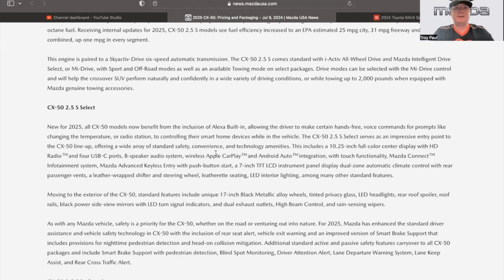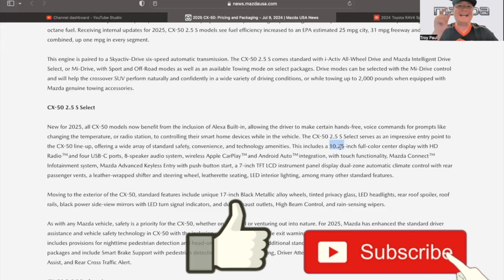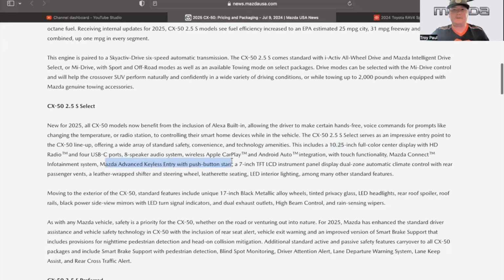So, biggest difference here for 2025 is right here. Alexa built in. And if you've seen my videos on the 2025 CX-70, Alexa is built into the CX-70, so they're just adding that here to the CX-50. You're still going to have that 10.25 inch full center display that has wireless Apple CarPlay and Android Auto standard here on the CX-50 Select. And that's going to be standard, obviously, on all of the trim levels all the way up. Again, Mazda Connect and the My Mazda app are going to be standard on all these trim levels as well as the advanced keyless entry push button start, which it has been for years.